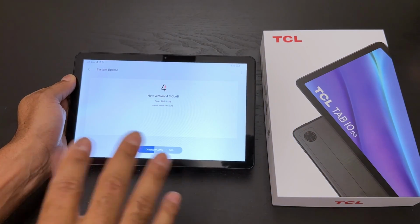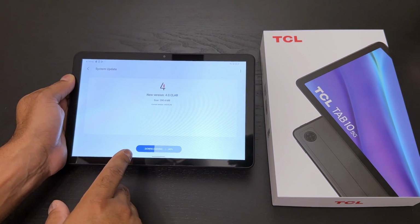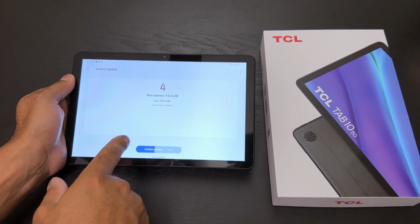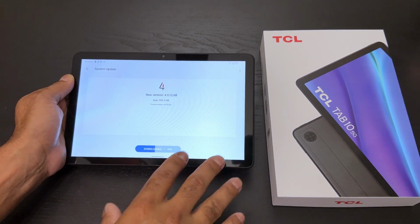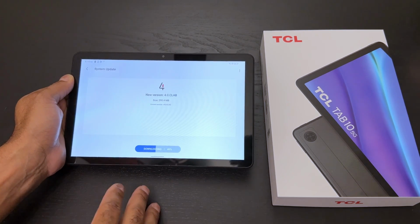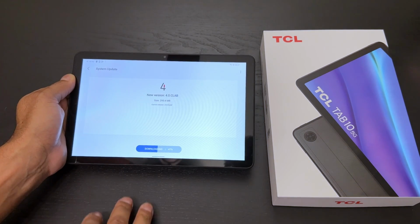So before doing my whole first look on this, I wanted to make sure that everything was updated, and there was a new updated version to go to. It's new version 4.0.CLAB as of today. And whenever you get a new phone or new tablet, you always want to make sure that you are going into the settings, go to system update, and just make sure you're on the updated release.